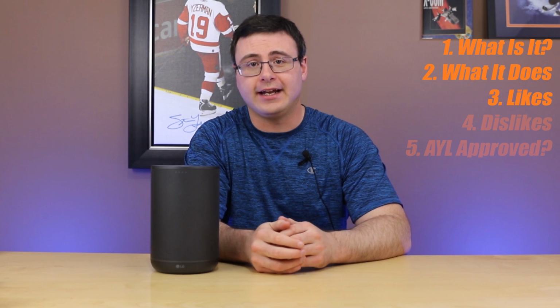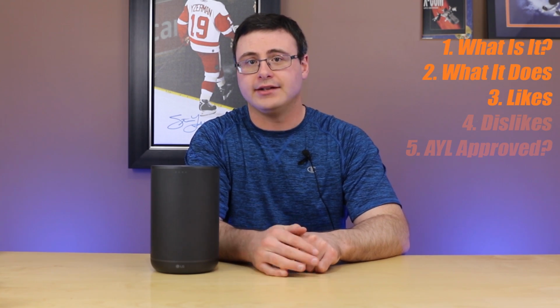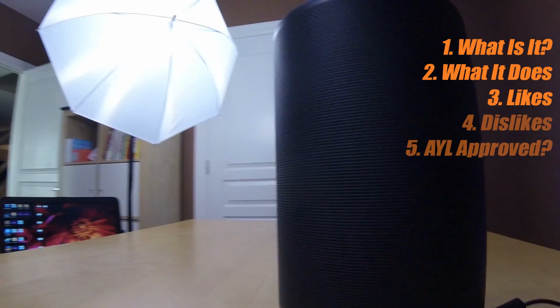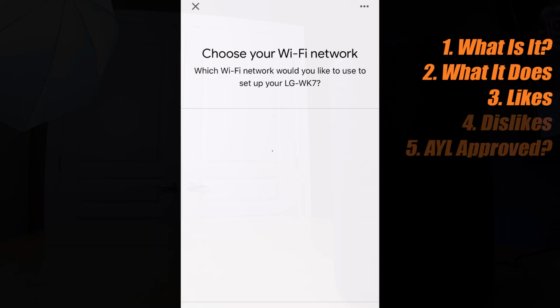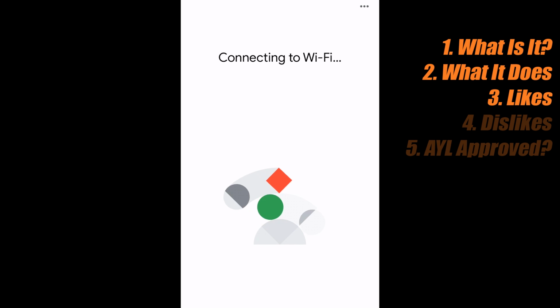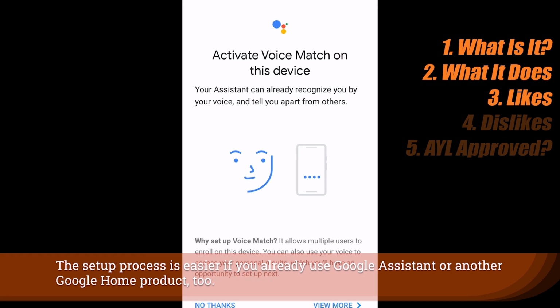Some of the things I like about this product: first off, the Google Assistant is on board, and that is the most powerful voice assistant on the planet. It's the best one out there, and from there you get a ton of functionality. On top of that, the setup process was extremely easy, as per usual with Google Home products. You have to have Wi-Fi and you're pretty much good to go.